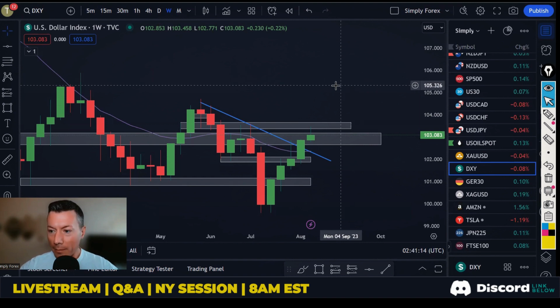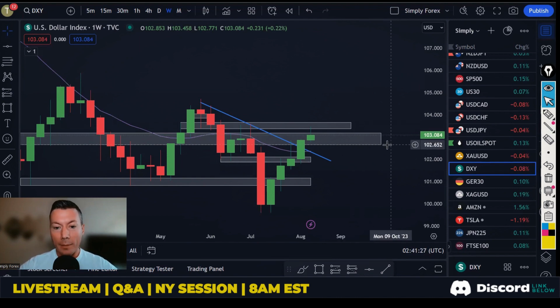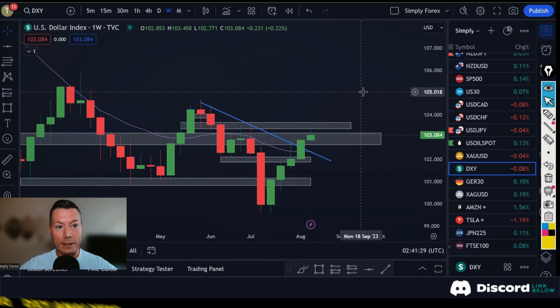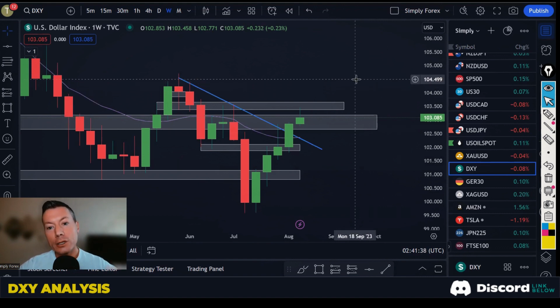Right, so today I'm going to start by focusing on the US dollar. I don't know if you've heard of it. It's quite an important currency. We're going to focus on that. I'm going to start with the dollar index, and I'm going to look at some weekly charts for a few of the US dollar majors because some interesting things are happening.